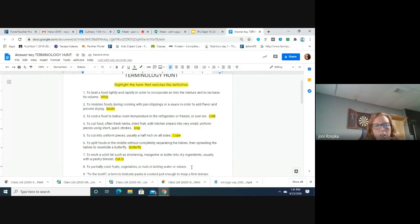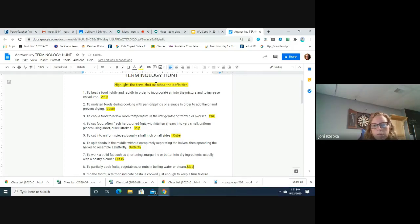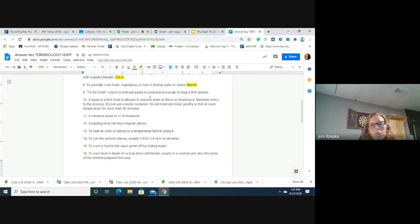Okay, number 8. To partially cook fruit, vegetables, or nuts in boiling water or steam. Blanch. Okay, moving up. To the tooth, a term to indicate pasta is cooked just enough to keep a firm texture. Al dente. Yes.